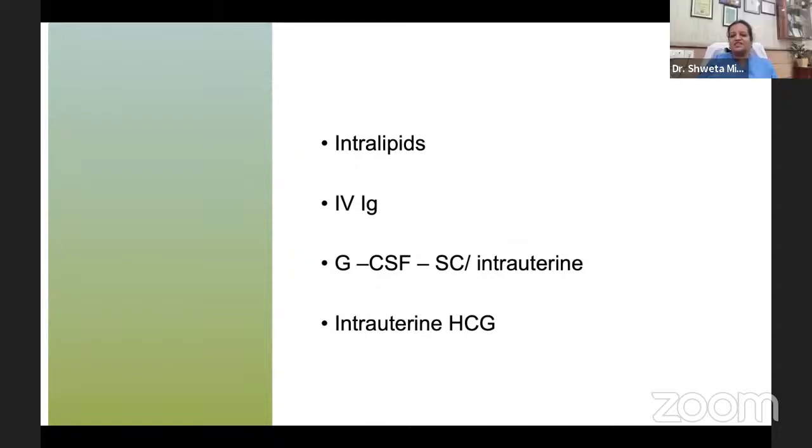I only have one statement: that we don't use either of the four at all. Me too. Okay, Dr. Divya. In my institution, we practice ERA, so I did not comment. Anyway, we have gone beyond that discussion. But these intrauterine therapies, absolutely no. Okay, Dr. Divya, what about your say on intralipids?